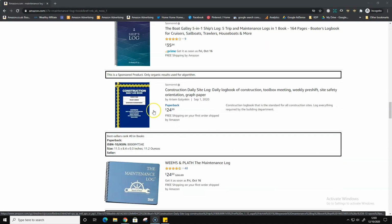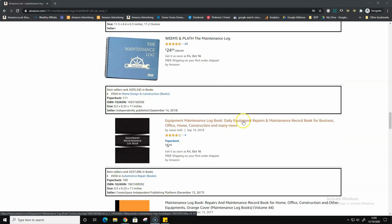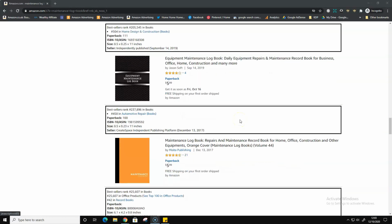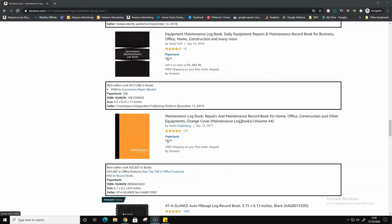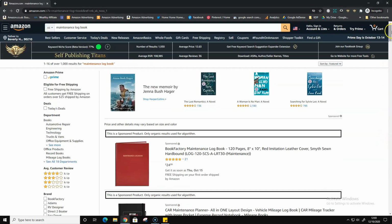So what we can tell by this is by looking at the BSRs on the first page. If they are quite low and they're good BSRs, then we know it's a good niche to publish in. So let's have a look at the top at this Self-Publishing Titans rank that it's given it. It's got a rank of 77%, which is really good.